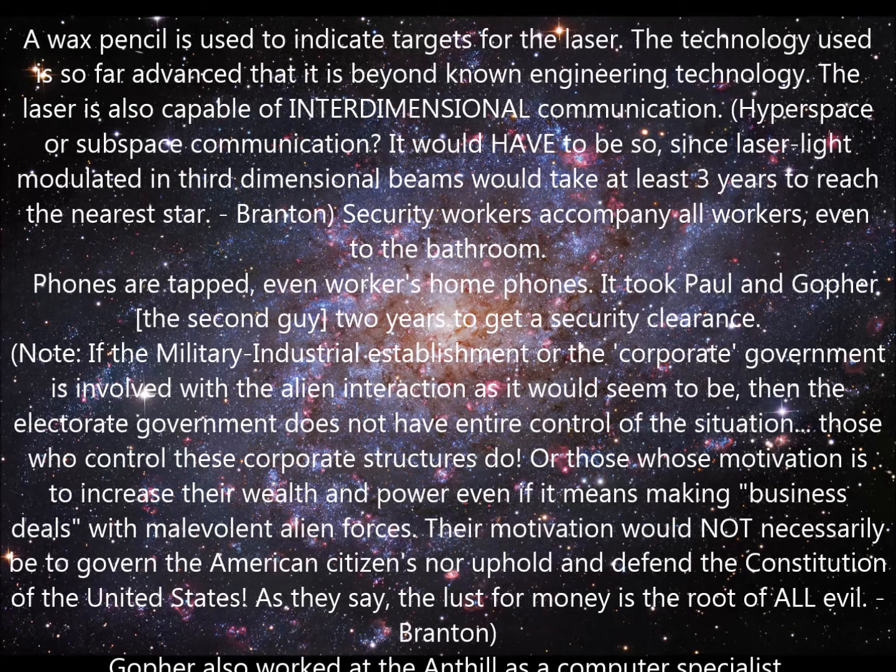Note, if the military-industrial establishment or the corporate government is involved with the alien interaction as it would seem to be, then the elected government does not have entire control of the situation. Those who control these corporate structures do. Or those whose motivation is to increase their wealth and power even if it means making business deals with malevolent alien forces. Their motivation would not necessarily be to govern the American citizens nor uphold and defend the Constitution of the United States. As they say, the lust for money is the root of all evil.